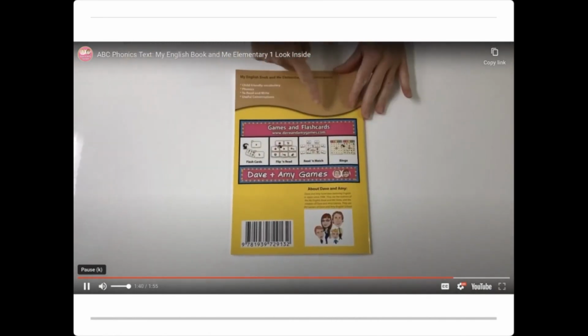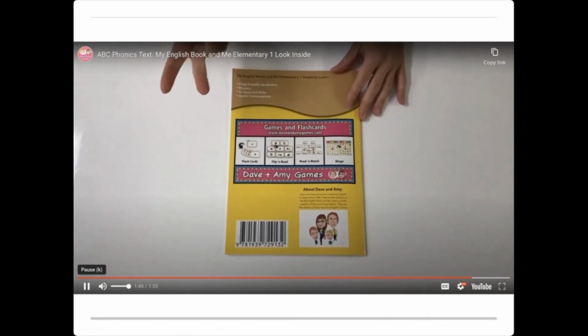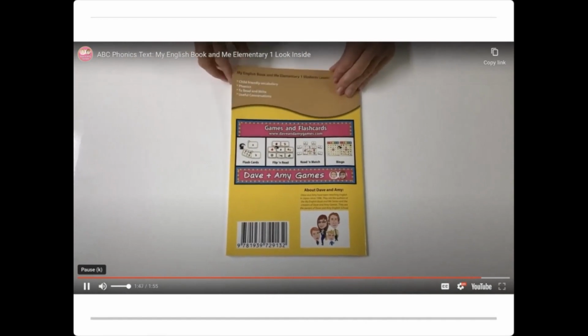There are many games that go along with the text that use the same words, the same phonics, so students can learn everything thoroughly.